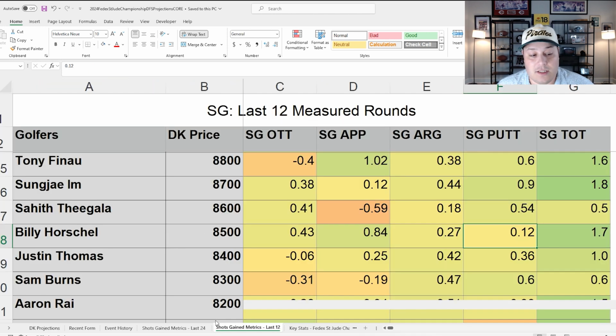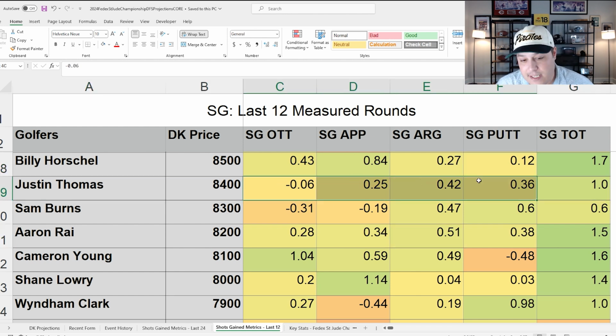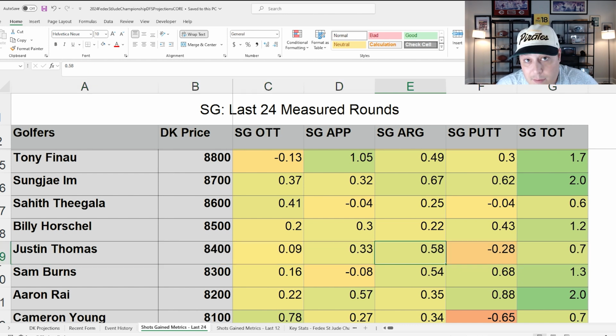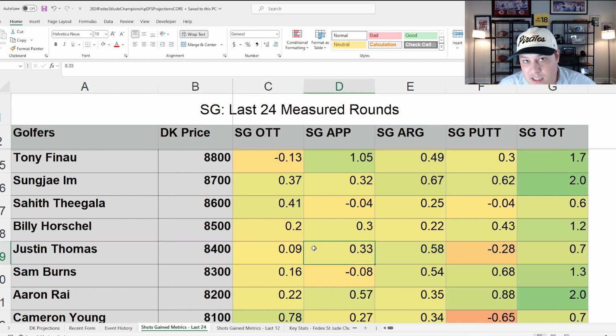In fact, if you take a look at the last 12 measured rounds, you can see that outside of the off the tee play has been vintage JT stuff. But the last 24 rounds, I think, tell a little bit more of the story. You can see he's losing a little bit with the putter, which can happen for him. In fact, that's his career baseline out there, right? He's been a below average putter for most of his career, but the things that matter around the green, he's always maybe one of the best, if not the best player in any given field, and the irons have been there. The irons have come back.